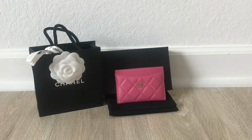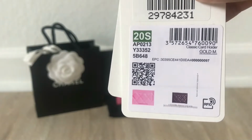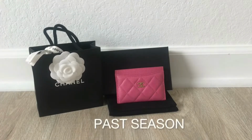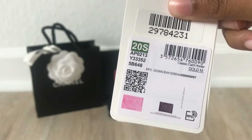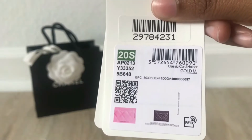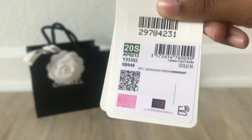Now here is the reference code, or reference number. It's right there under where it says 20S, the AP0. You can't find this particular card holder on the website because it is a later season. However, you do have the reference, and it is possible for you to still get it in store, because they might still have this particular shade in some boutiques. Or if you don't mind using an online personal shopper from Instagram, just give them this code. Once again, it's the AP0. I'll leave it right here in case you want a screenshot, and then you can see the color right here.